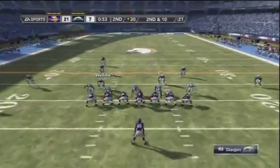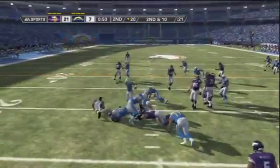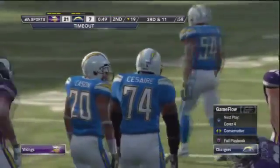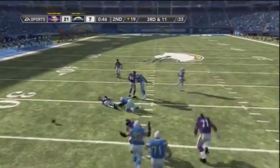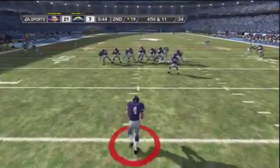So the Vikings get the ball next, and McNabb gives it to Adrian Peterson, trying to get this game to halftime, but the Chargers are there. It's a loss of 1, and we call a timeout. We want to see if we can get the ball back and do some more damage. So it's 3rd and 11. McNabb looking for Percy Harvin, but he can't hang on, so it's 4th down. And now they have to punt to the Chargers.